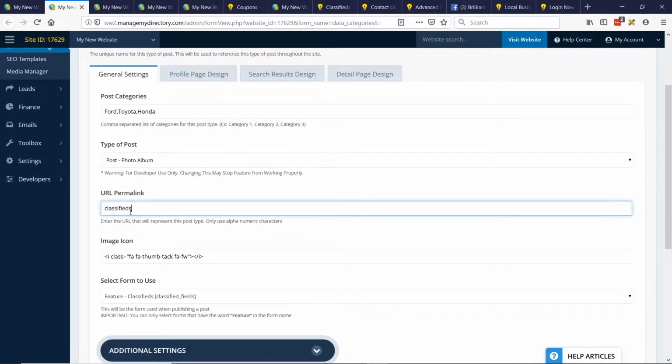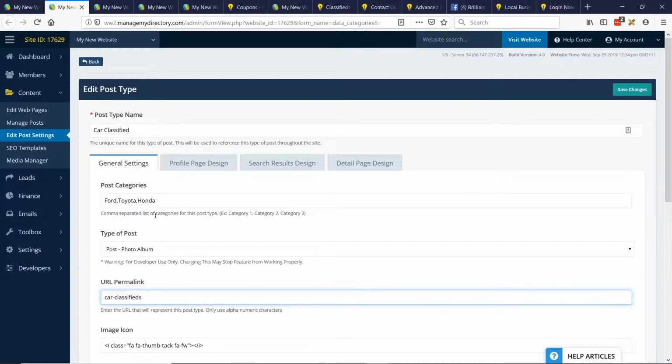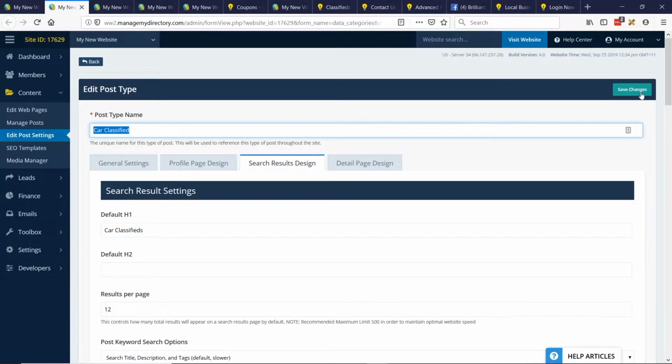What this also allows us to do is have a little bit better SEO structure with regards to the URL permalink for each classified category. So car classifieds for Toyota, and I'm also going to change the search results title. So when you go to the search results page, it's going to say car classifieds. I'll go ahead and save the changes.